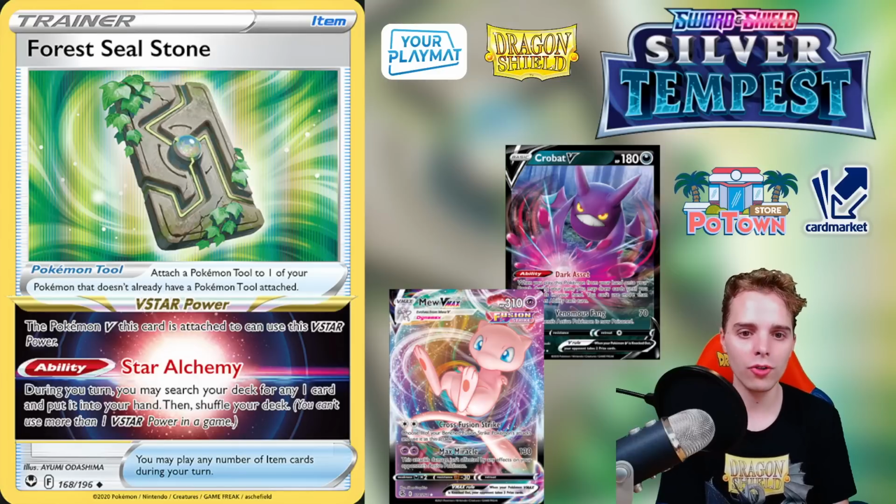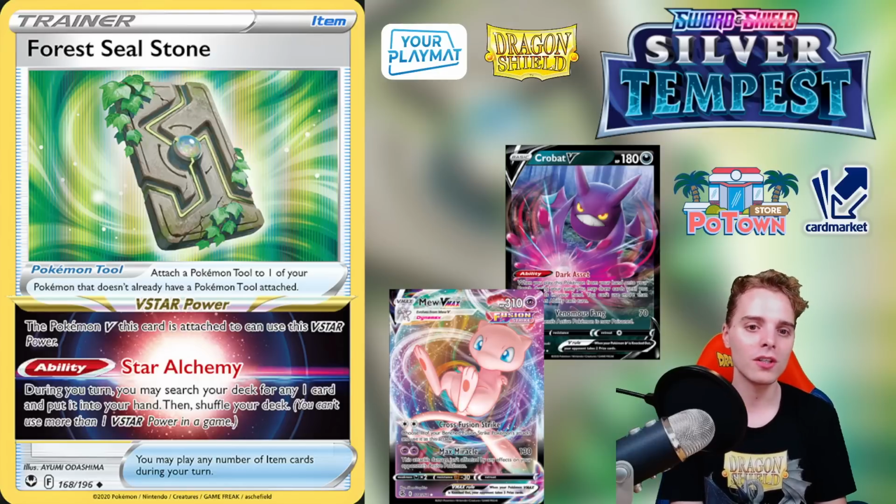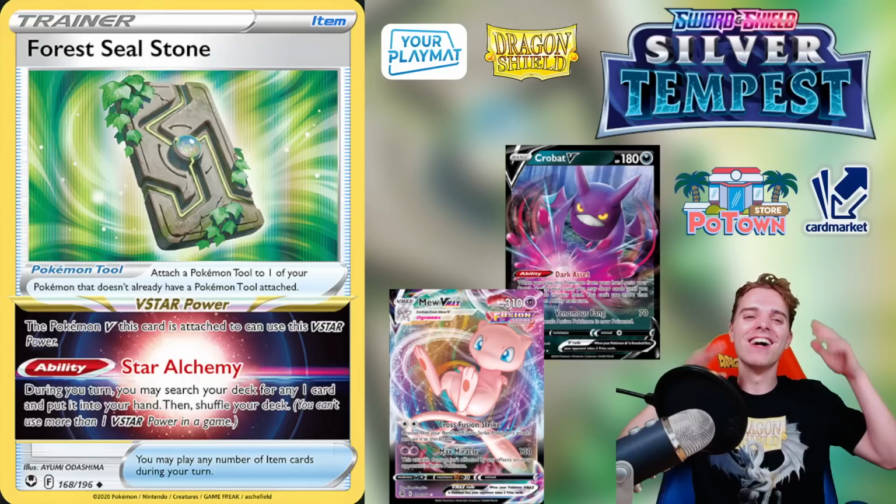You can also, during your turn, just activate it whenever you want. Oh, I get Roxanne's, and they don't have Path. Well, here we go. Forest Seal Stone, get myself the boss for game. So, a super crazy, powerful ability in a tool card for V Pokemon. There you have it, the first and the best card of Silver Tempest.